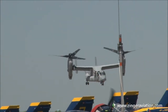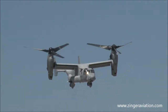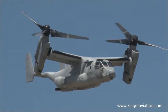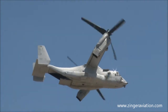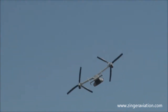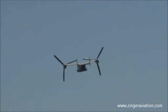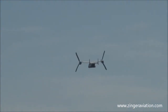and airplane mode to begin today's demonstration. Transitioning now into forward flight, the MV-22 Osprey is accelerating to its maximum speed. We're going to watch now at over 250 miles an hour as the Osprey circles back for a high-speed pass.